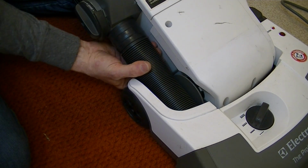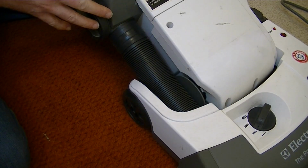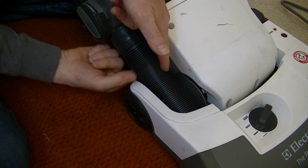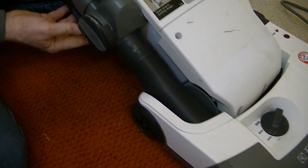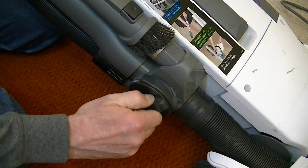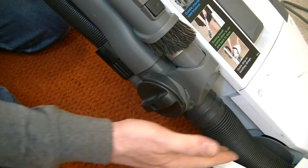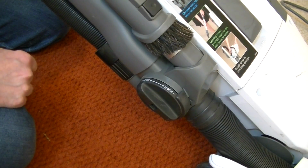Here is a very, very wide dirt path. I think the airflow on this is pretty good. That's wider really than a domestic vacuum cleaner hose, slightly wider. You've also got a little diverter. When you're using the hose, you need to turn it to hose, and when you're using it on the floor, that's the floor position. So it diverts the suction through the hose. When you're using it for carpet cleaning, it must be on the floor mode.